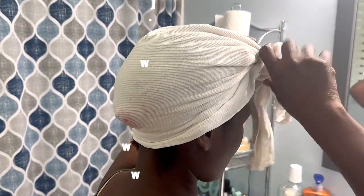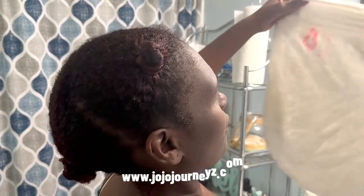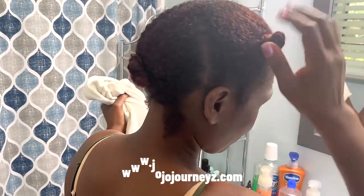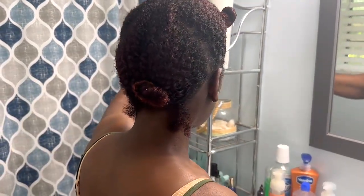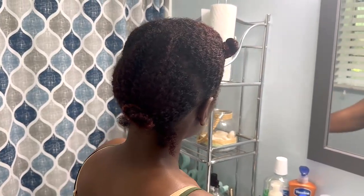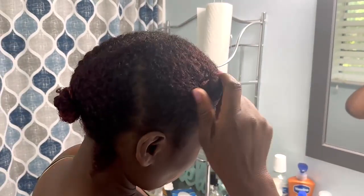All right, guys, let me show y'all what we looking like here. You know, the infamous t-shirt. Yeah, all my color. Color bleeding out a little bit. You know, I love color in my hair. So I'm gonna leave that right there for now. Okay. So y'all see, I got my little twisties in my head, what my hair looks like.